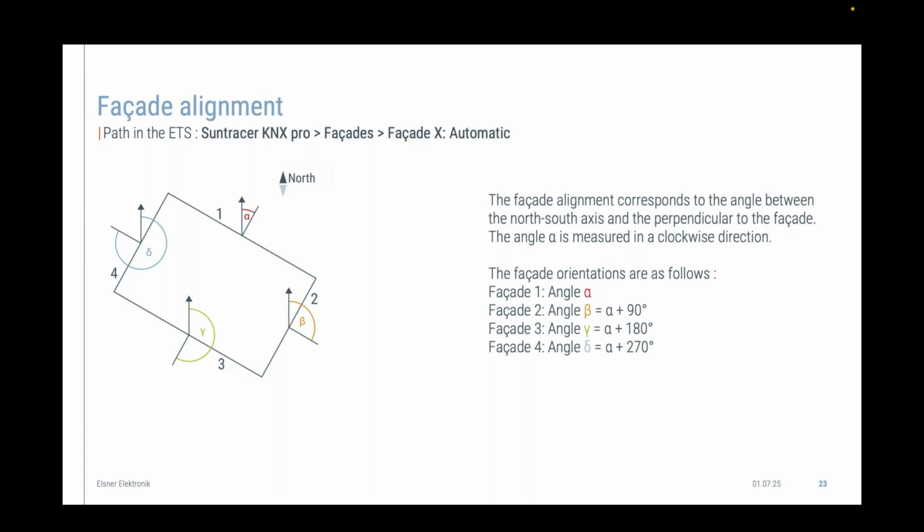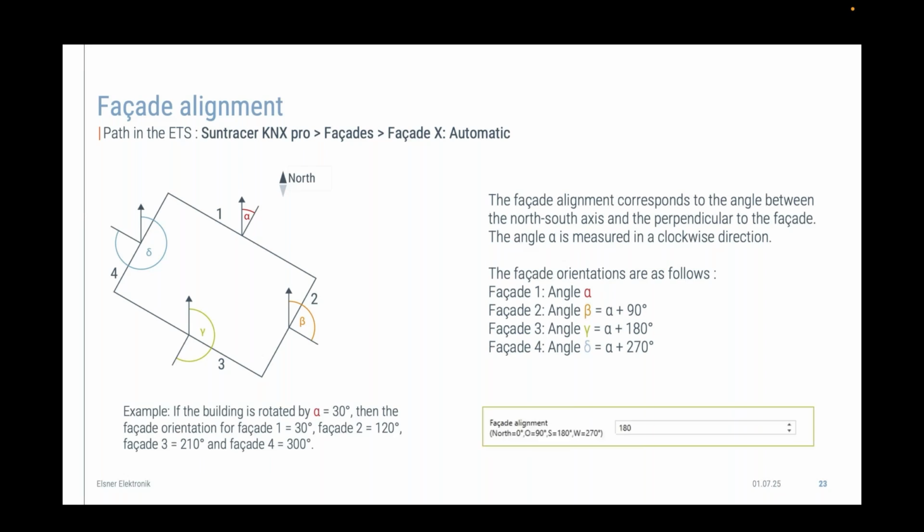The other angles result from the angle alpha plus 90. That's what you can see in the illustration here. The other facade orientations are as follows. On facade 2, you have alpha plus 90 degrees. On facade 3, you have alpha plus 180, and on the fourth facade, you have alpha plus 270 degrees. And here we show the parameter of the facade alignment. More about that in the videos that will come up in a second.